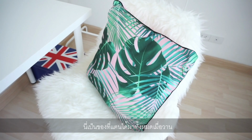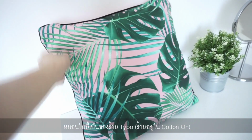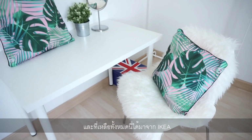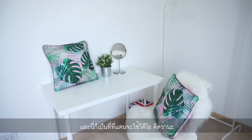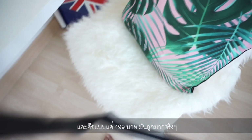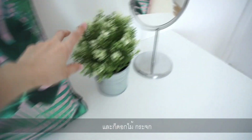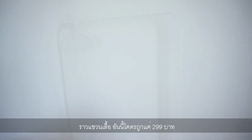This is what I got yesterday. This pillow is from Typo, and all these things are from IKEA. Really nice. This is my new shooting space, I think. I really like this faux fur, and it's only 499 baht. It's so cheap. And this pillow is two for 990 baht. This clothing rack is really cheap. I think it's only 299 baht.